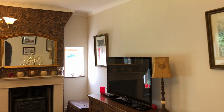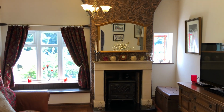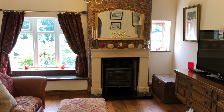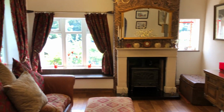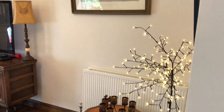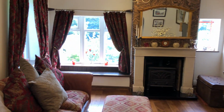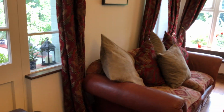If I just do a quick sweep around, unusual shaped chimney breast there at the top, again with a log burning stove in situ. We've got a lot of light coming into the room again. Another door that opens to the conservatory. Some nice flooring here. Plenty of space, just a beautiful room to enjoy a bit of peace and quiet in your beautiful house.